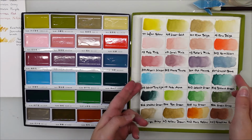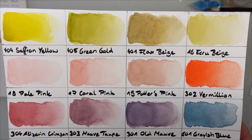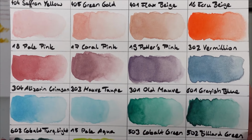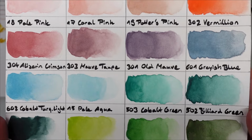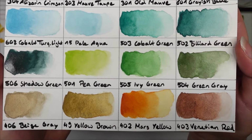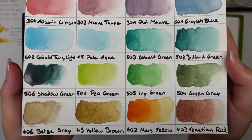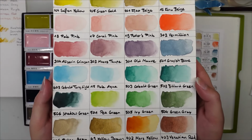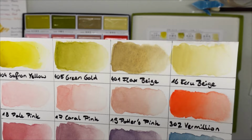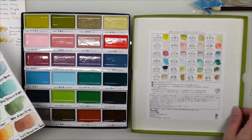Here we go. These are all the paints that I included. In general, this is a very bright set, and I suspect that a lot of paints include the white. I'm not sure how well you can tell, but some of the browns and earth tones are granulating colors.